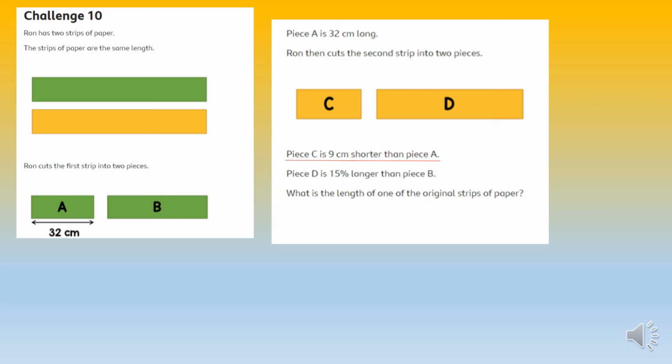Okay, so I've highlighted a piece of information. It's going to be really helpful to us. Is that piece C is 9 centimetres shorter than piece A. Now I don't actually have to work out how long piece C is, but that's still a useful piece of information. So C was with D. That means that D is 9 centimetres longer than B. Do you agree with that? So now we're going to think of B as being 100% and D as being 115%. Why have I done that? Have a look at the next piece of information.